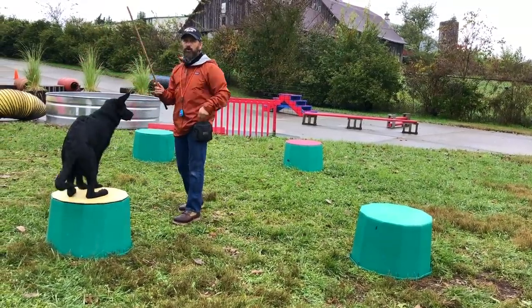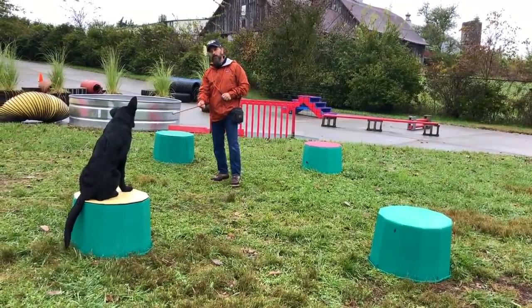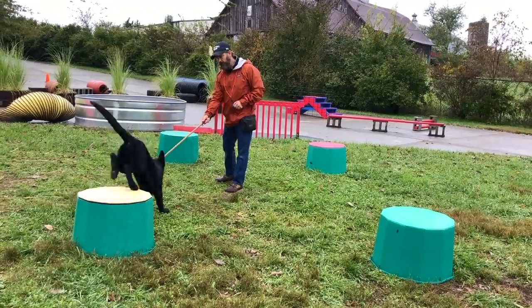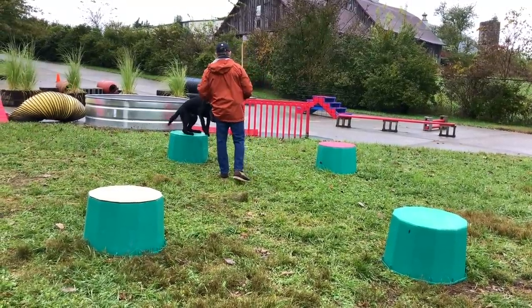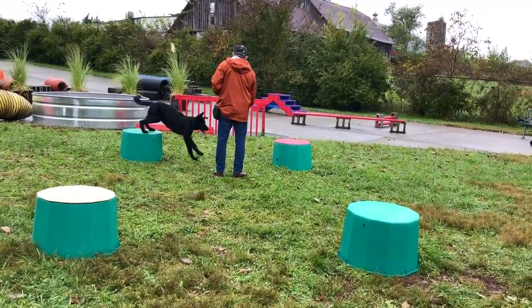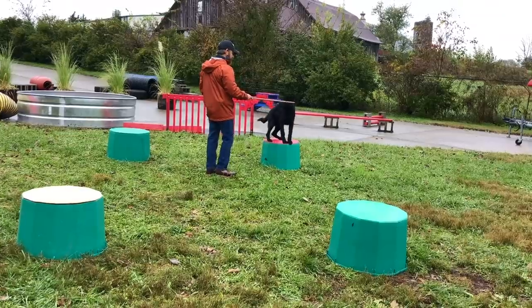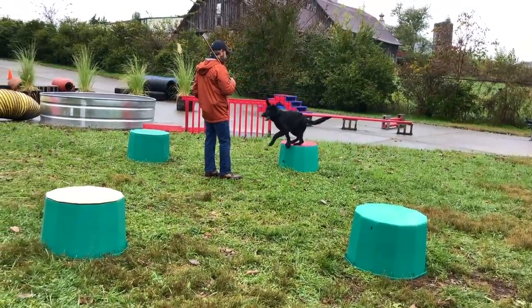So the newer you are to this type of activity, the shorter your session has to be, because the dog will get frustrated and you will get frustrated, right? If you don't have a lot of skill developed yet, those problems kind of compound themselves, and you end up making it not that much fun.